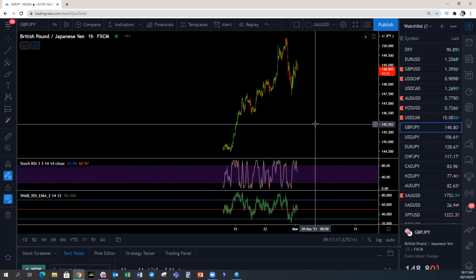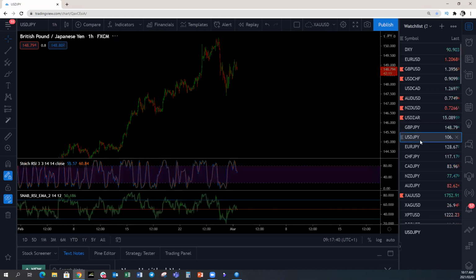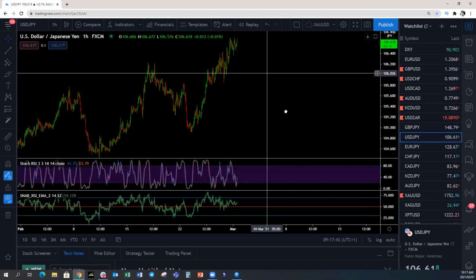Pound yen, as I said yesterday, we still expect further upside. On the 1 hour, looks like we're going to have a move to the downside with these 3 waves. So let's see how it's going to play out. Are we going to make a bounce here before resuming upside? As it is on the 1 hour, we are still seeing more downside. But it will be against the trend. Remember, that will be against the trend.